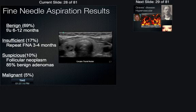And what happens when you do a fine needle aspiration or you grab a biopsy of it? What are the outcomes? Well, interestingly, the good news is they're benign about 69% of the time, and then you bring the patient back in about 6 to 12 months and you reassess it, okay? And about 17% of the time, you get an insufficient sample and you have an inconclusive result. Now, depending on how suspicious you were about that nodule, you may redo it in the next few days or wait a few months. So this sort of depends.